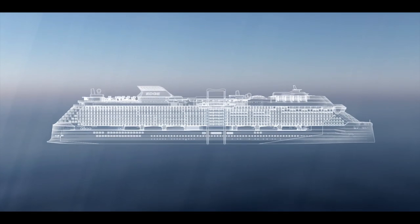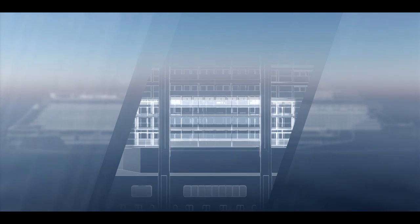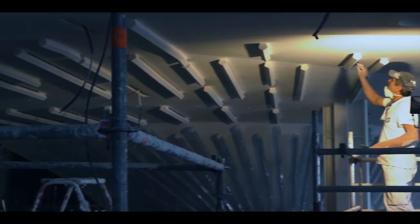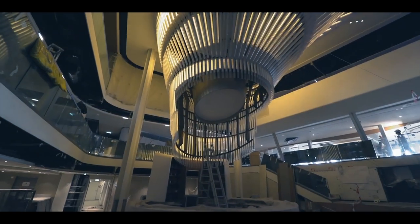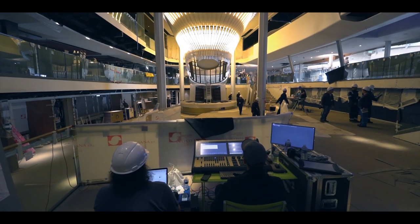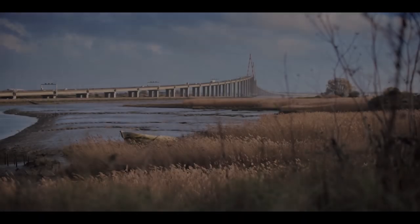The heart of Celebrity Edge will be the Grand Plaza, an open three-story venue inspired by the piazzas of Italy. The light installation alone will take workers more than 15,000 hours to build and will feature 3,280 feet of programmable LED lights that will change the ambience of the space from one moment to the next.